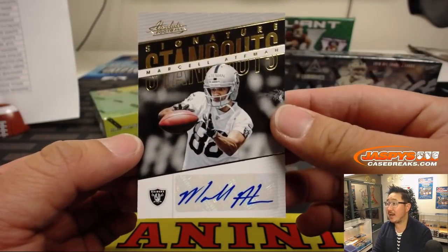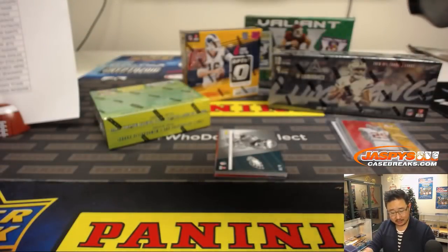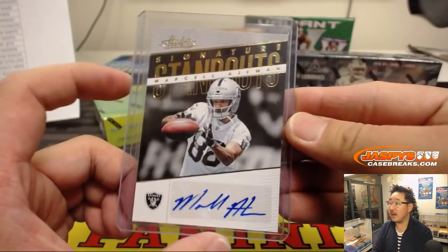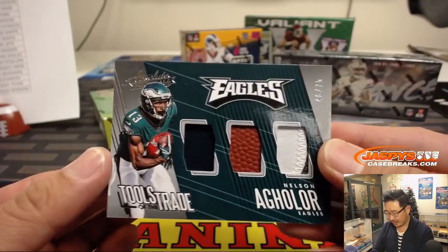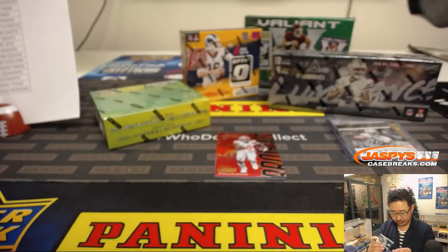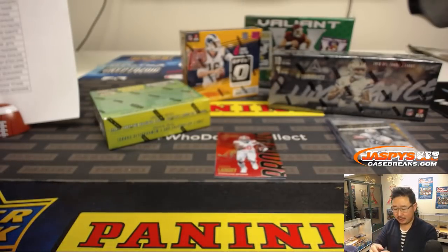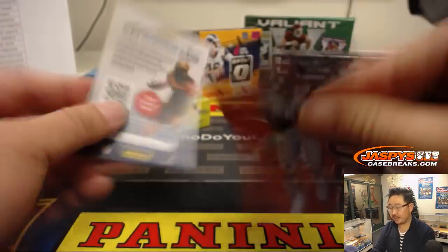We got signature standouts. It's Marcel Ayton from our Raiders, who showed a little flash of maybe becoming a regular next season. Goes to the Raiders, Daniel Patera. With my Raiders, we got Nelson Aguilar, 46 out of 75. Kind of a thick cardstock there too. Tools of the Trade, triple relic. Let's see if the Eagles can perform some more magic in Chicago this weekend. We got Jarvis Landry, Kid Reporter card.